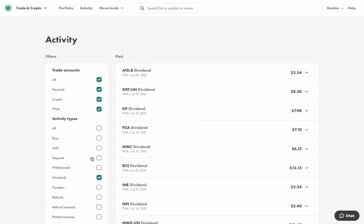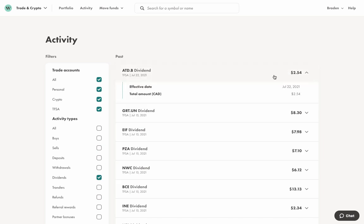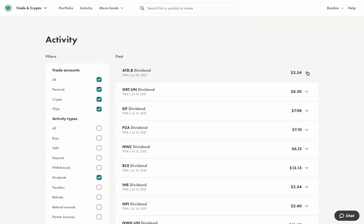I can go straight into the activity tab here, and I have it filtered for dividends in all accounts, but I'm only really using the tax-free savings account right now. And you can see here on July 22nd, I received a dividend from ATD.B of $2.54.